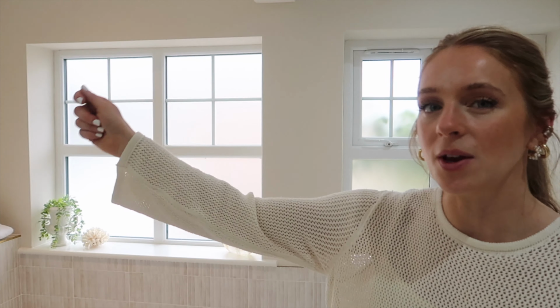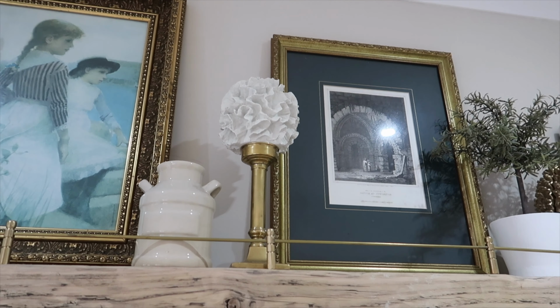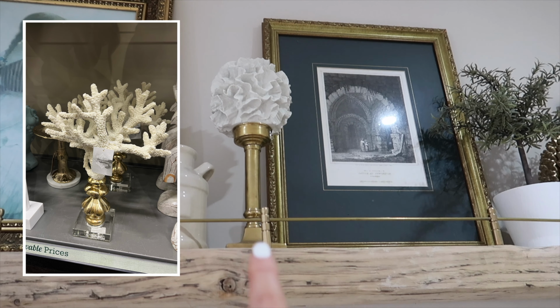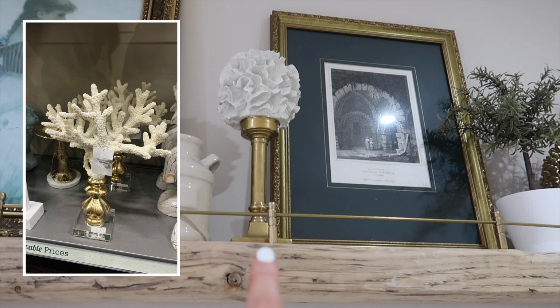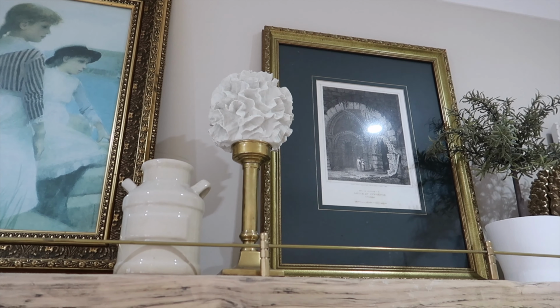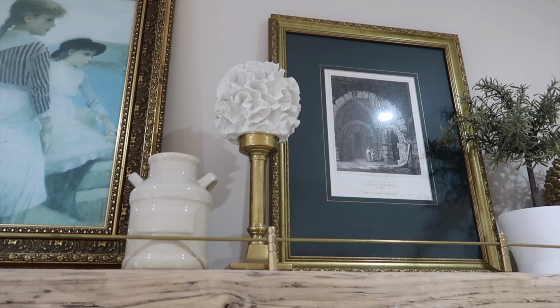This is, I think, a drawing of Newcastle Castle, and I got that from a car boot sale for £2. This I DIY'd. I found a really similar one in TK Maxx for, was it £40 I think, and it had a brass base and a white piece of coral on top. I found this candlestick holder for £2.99 from a charity shop, and I found that coral looking thing for £1 from a car boot sale. So I put them together, and I basically recreated the one from TK Maxx myself for a fraction of the price, so I'm really happy with that.